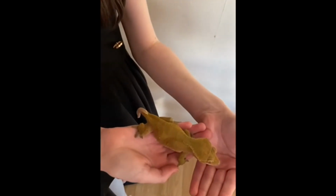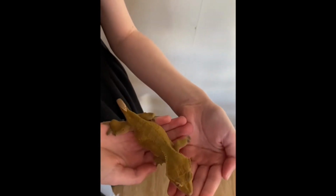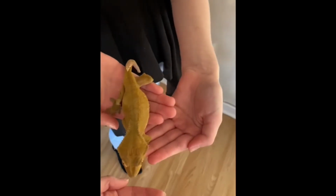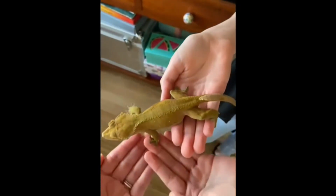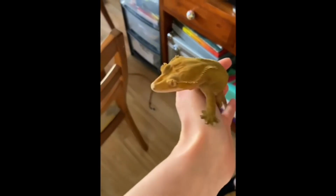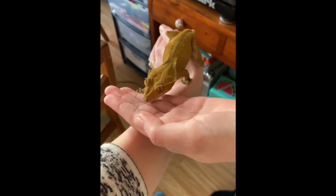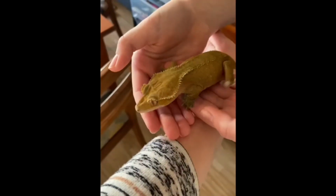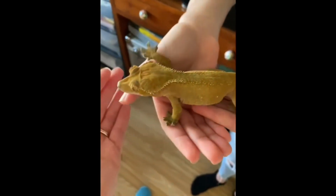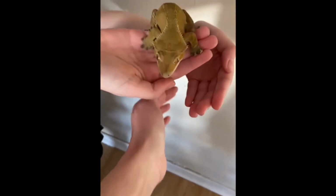An interesting fact about crested geckos' tails is that when they're in the wild, if they are being chased by things that want to eat them, they will drop their tail, it will come right off, and that leaves the animal that's chasing them with something to play with until the crested gecko can get away and find somewhere to hide. But when their tail falls off, that's it, it won't grow back.